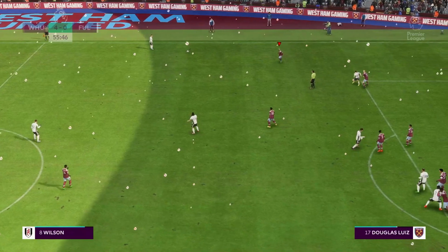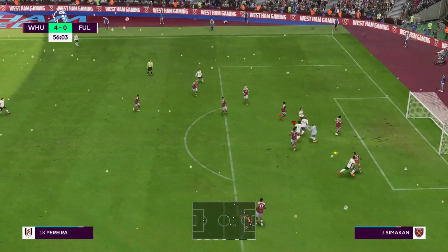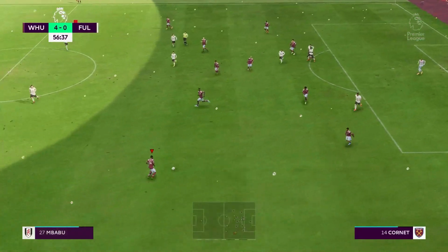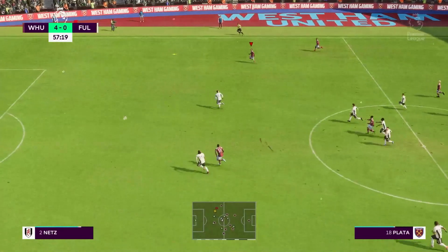Fulham with a free kick here after I think I absolutely smashed Frank Acerbi. They've swung it in too close to the keeper. Areola wins that one quite easily. Swings it out to Cornet, and now we can counter. We'll look for... Oh, that's too much, isn't it?